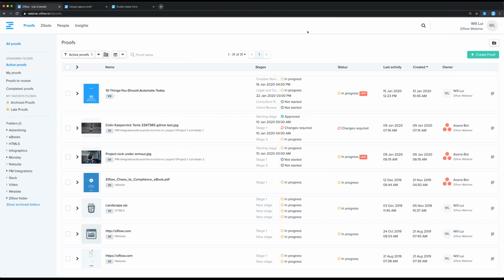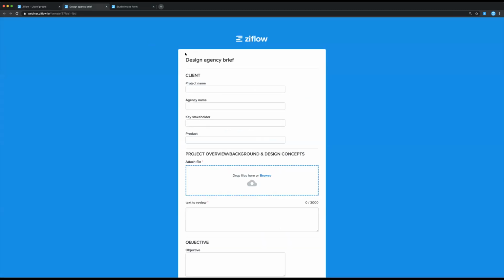So taking it back to the very beginning of the project initiation, there's really two ways that we see the brief process kick off. If you've attended one of our earlier webinars, we've talked about the briefing process and how you can use intake forms to build out things like your design agency brief. What's great about this is you can build out and customize these forms however you want to really capture the brief. This will actually create your brief as what we call a proof. This keeps a running history of your brief throughout the entire project.